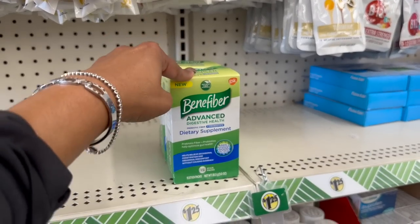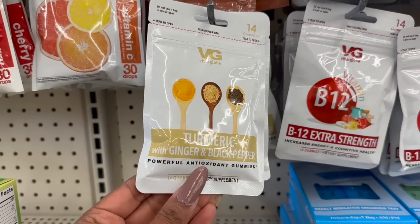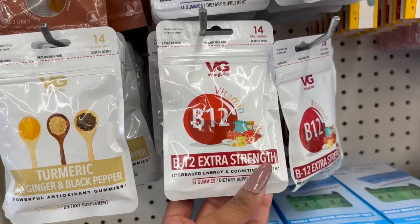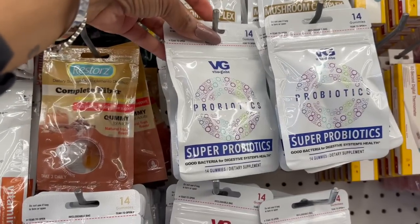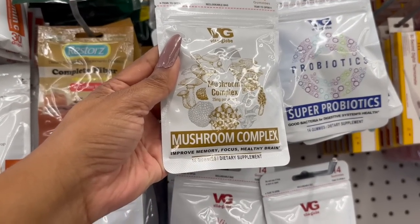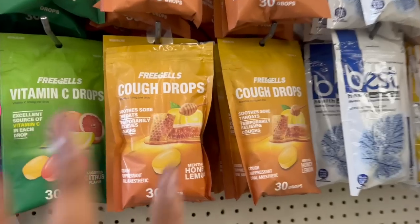Still have 2 packages left of the dietary supplement for the Bene Fiber. And then look at, they have the VitaGlobe Turmeric with Ginger and Black Pepper, powerful antioxidant gummies. B12 extra strength, increase energy and cognitive health. The probiotics, 14 of those. This one is good bacteria for digestive health. And then they have the mushroom complex, which is improved memory, focus, and healthy brain. $1.25. Awesome deal.